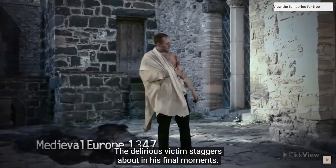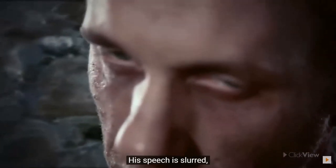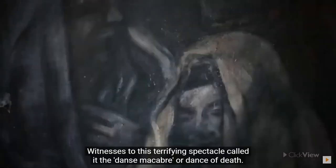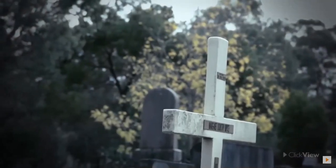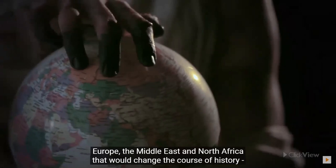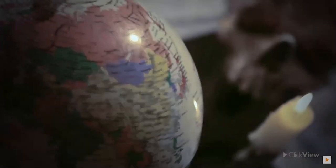The delirious victim staggers about in his final moments. His speech is slurred, skin purple-black, covered with swollen, pus-filled lumps as death calls him. Witnesses to this terrifying spectacle called it the Dance Macabre, or Dance of Death. In the 14th century, a terrible catastrophe fell upon Asia, Europe, the Middle East, and North Africa that would change the course of history. The Black Death.